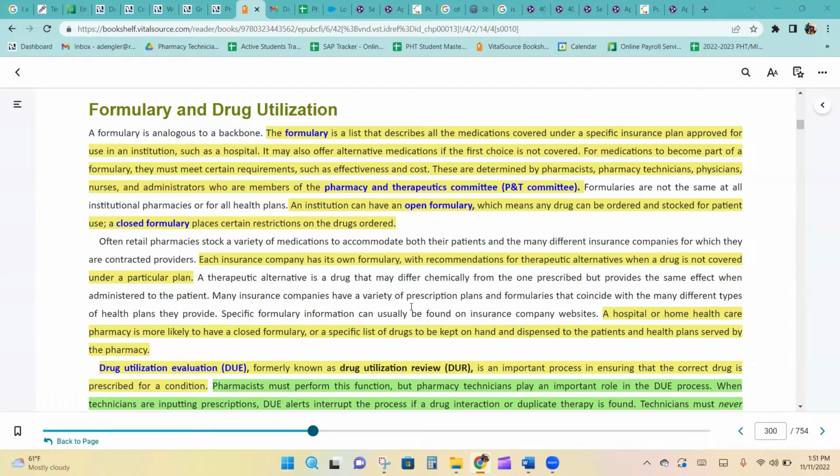These are determined by pharmacists, pharmacy technicians, physicians, nurses, and administrators who are members of the Pharmacy and Therapeutics Committee team. An institution can have an open formulary, which means any drug can be ordered and stocked for patient use. A closed formulary places certain restrictions on the drugs ordered.